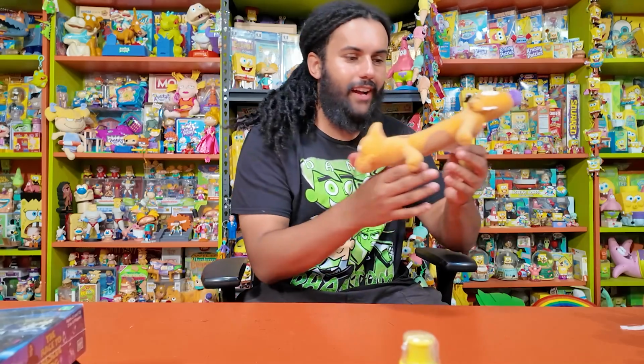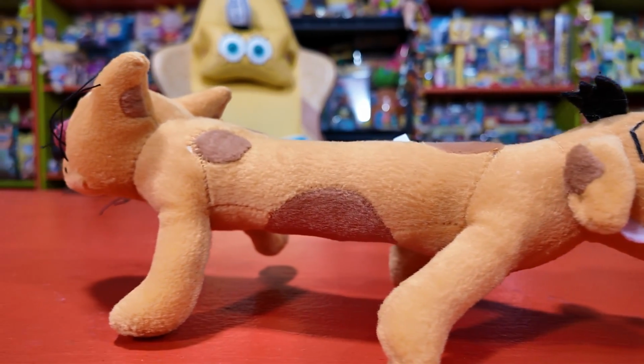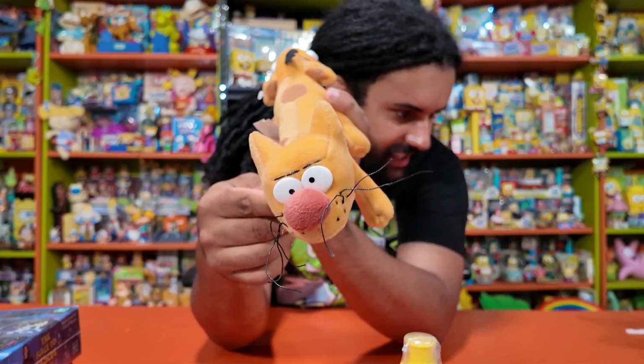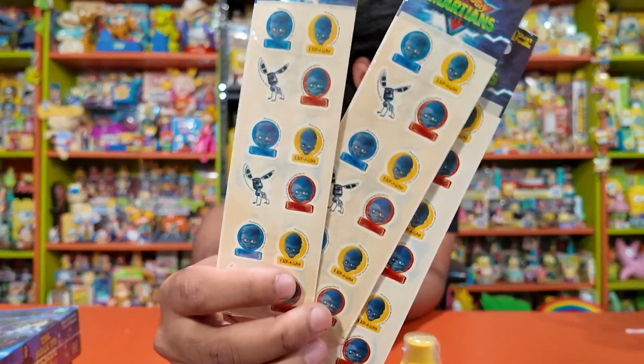Hey, speaking of dog, we got dog right here. This is a Namco plushie of dog and also cat. It's from 2002. Finding any CatDog merch is actually pretty remarkable these days, so that's definitely a grail piece to have in the collection. The butt ugliness never stops. We also got some butt ugly stickers.